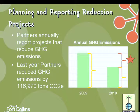So one of the gold requirements is to complete a greenhouse gas baseline tool that tells you what your emissions are in a given year, and that's what these green bars might represent. What we ask every partner to do every year to achieve bronze is to report these reduction activities that you're doing for that year. So what you're doing between any given 2 years to actually reduce your emissions.